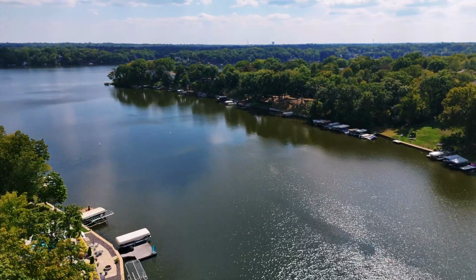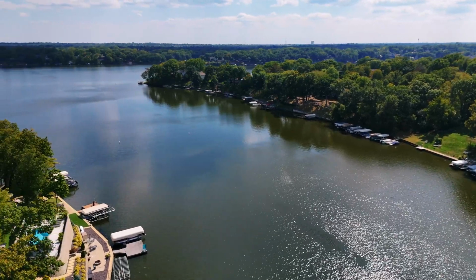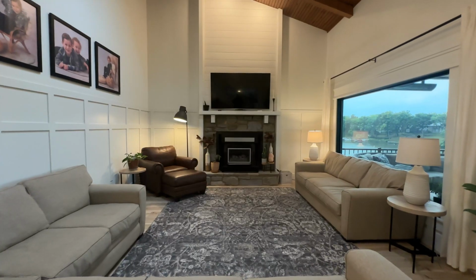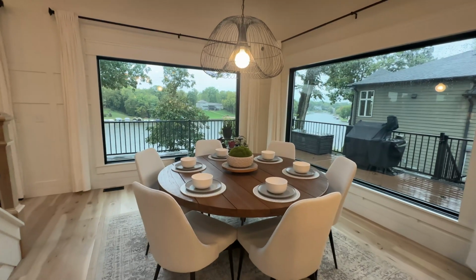Hey guys, we are here in Lake St. Louis today on the big lake in a waterfront property. We are excited to show you our newest listing. This 1.5 story home has been fully updated inside and out from top to bottom.